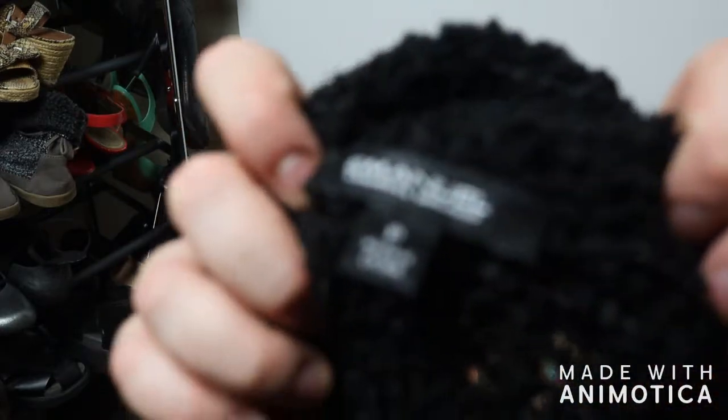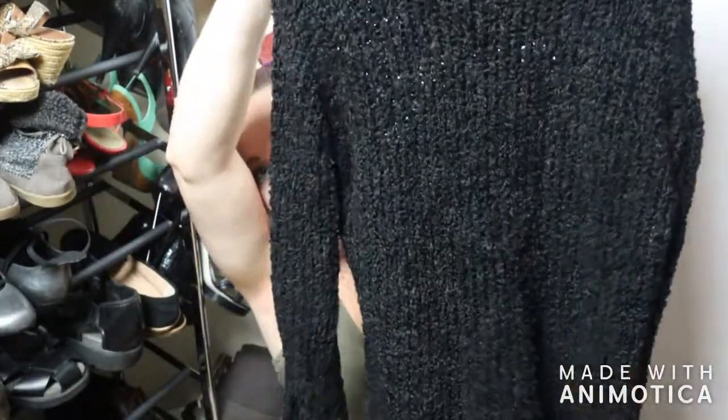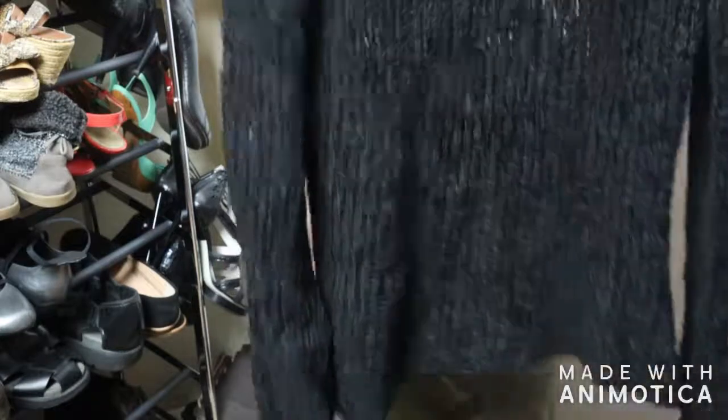Okay, I really like this one. It's really heavy. So this is Emanuel Ungaro. It's a size P. So petite, maybe small. It's like a heavy but like loose knit sweater. It's like turtleneck and it's long sleeved. It's just a really basic sweater. I don't know what the comps are on that, but I really liked it because it seemed high quality and it's sweater weather season. It's super easy. It's a neutral color, so you can like put anything with it and it'd be super cute.